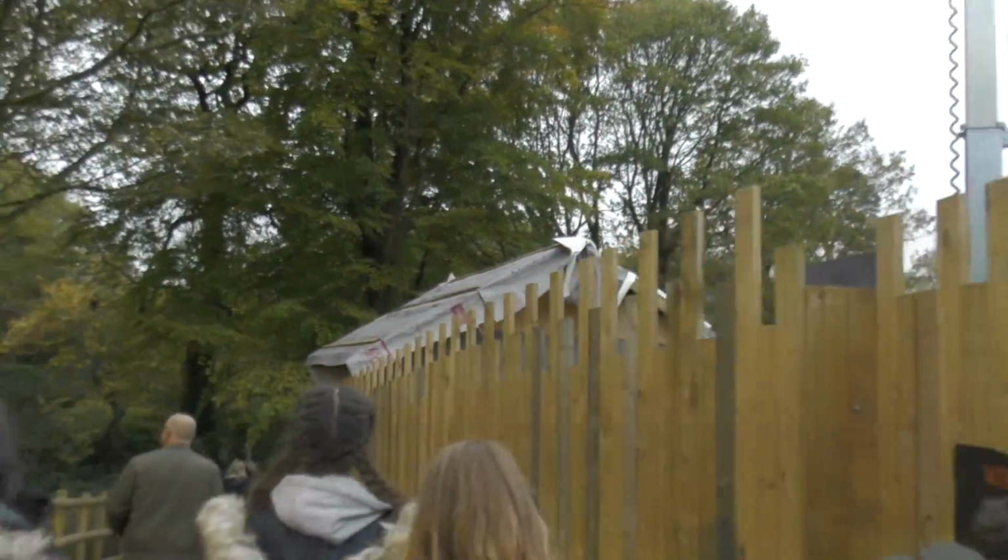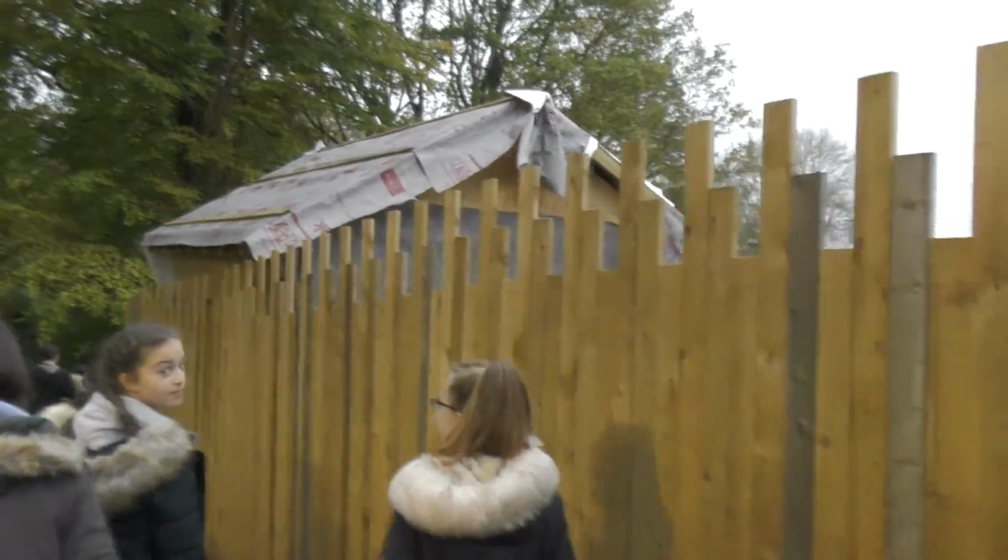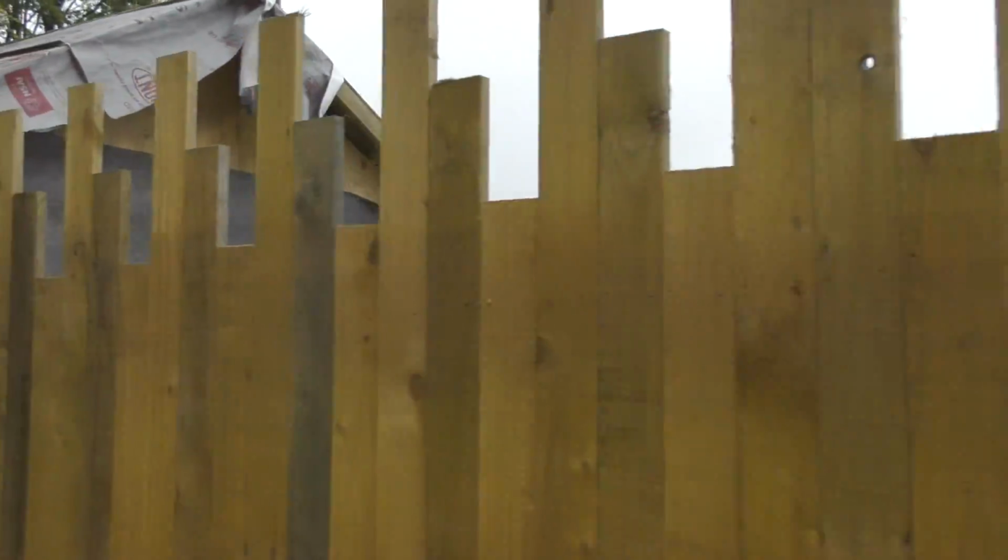So we'll make our way down this way. I'll show you some more shots of the construction and what we can see, and also have a look at that wall, what's been done by Universal Rocks as well.